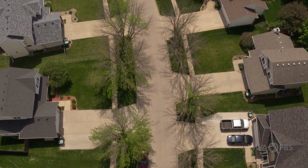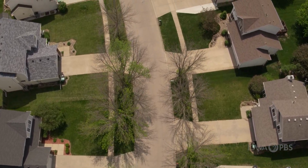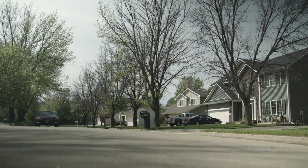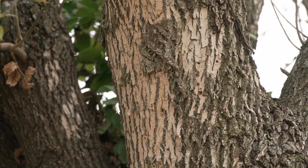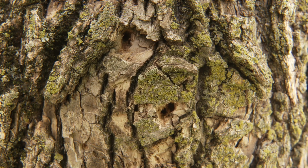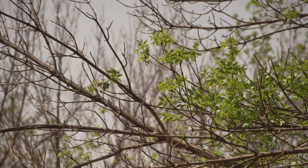Neighborhoods like this are becoming an increasingly common sight. Ash trees with thinning upper canopies, flecked bark damage, and shoots of new branches at the trunk. All telltale signs that these trees have been infected by the emerald ash borer.